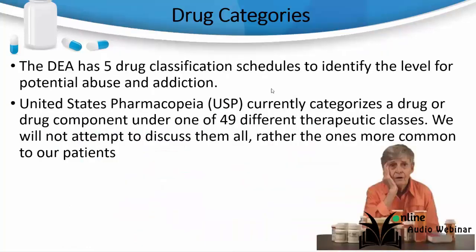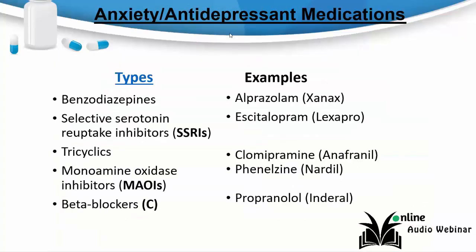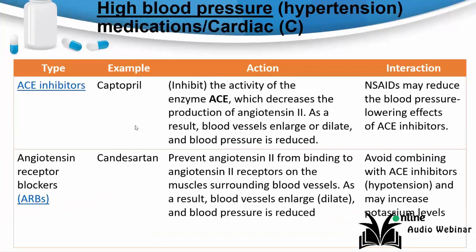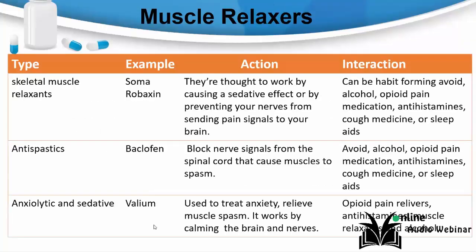All right, now we're going to talk about some of those other drug classifications. They may be taking different systemic drugs or arthritis medications. So, a quick overview, our anti-anxiety medications. We have our different anti-anxiety, depression drugs, hypertension medications, and let's look at some of the most common ones that your patients are on. Now, the second most common category for our joint replacement patients of that age to be on is the diabetes medications, muscle relaxers. So some of our muscle relaxers.